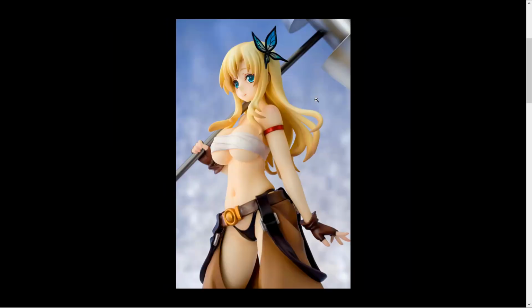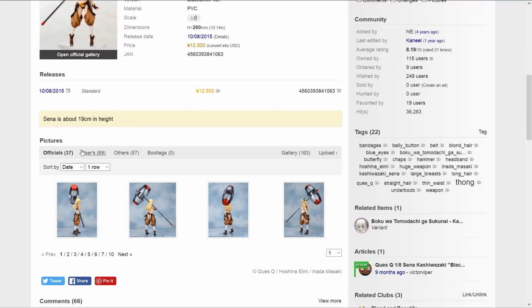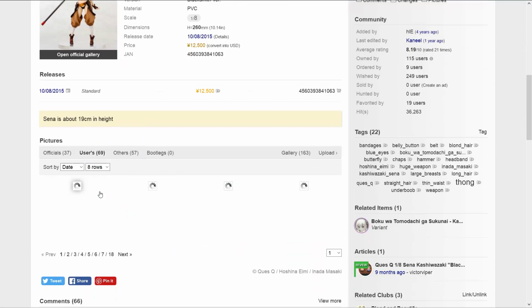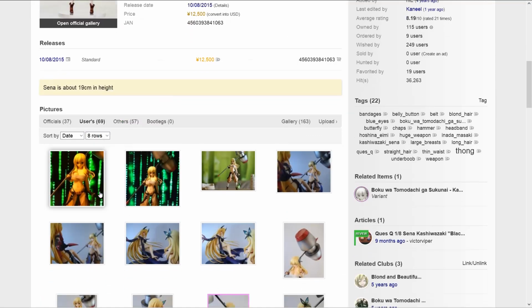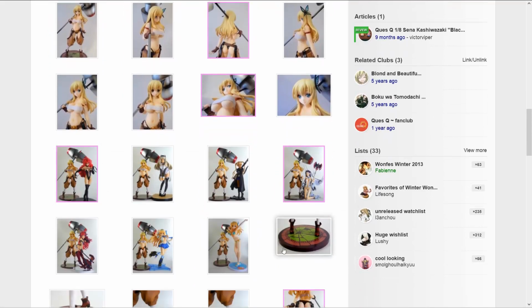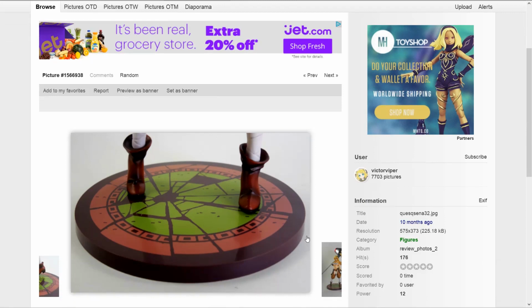And since she's been out, I'm sure there's been some user pictures. So let's see what her base looks like. If we can. Because people hate showing bases and stuff. I guess it doesn't look that bad. It's a decent size base. Yeah. So yeah, if you like her, you like her. If you don't like her, you don't. It's up to you. Don't know what her price is in the aftermarket.